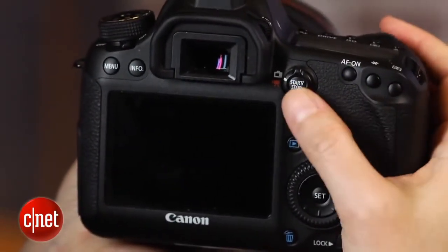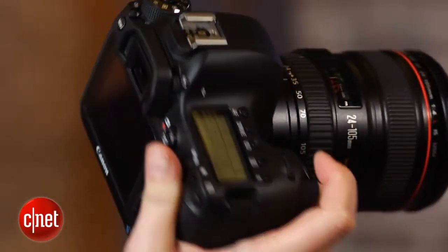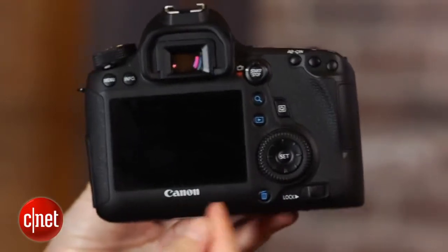But it's not that the 6D isn't a really nice camera. I happen to like it a lot. It's got great photo and good video quality, a relatively fluid operational design with a soft shutter action and a solid but not weatherproof build.